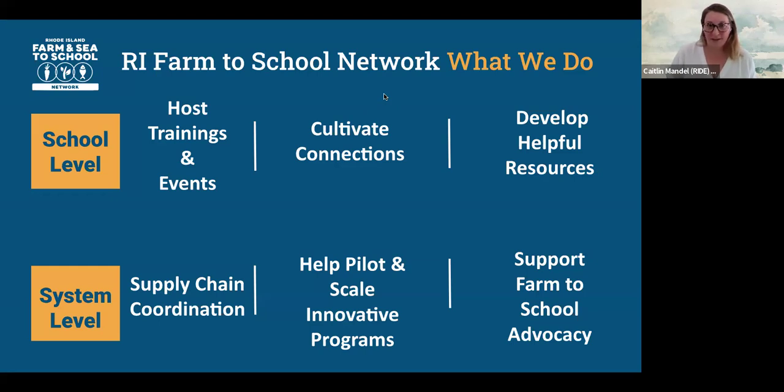We know that sustainability, both funding and manpower, woman power to keep gardens going is hard. So we're working with schools to train them directly. We host events where farmers can meet schools to try to sell more local food to them. And we host a lot of training events such as this. But then we're working on a lot of projects to try to improve the system overall, trying to make it easier for local food purchasing by schools, funneling federal grants for that specifically, testing innovative programs, and then supporting advocacy where we can.